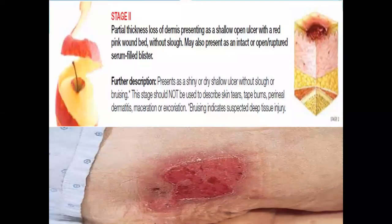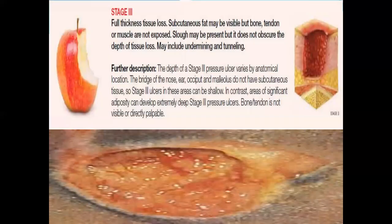Your stage 2 is a partial thickness skin loss, on a bony prominence again. So stage 1 is no open wound, intact skin but redness. Stage 2, partial thickness loss but no subcutaneous fat involvement. Your stage 3 is a pressure injury wherein there is depth, a full thickness loss of the tissue or the patient's skin, but there is no involvement of the muscles, the tendons, and the fascia. There is only subcutaneous fat involvement, subcutaneous tissue.